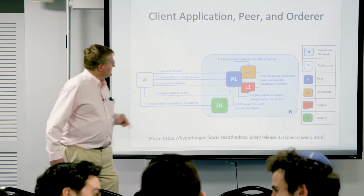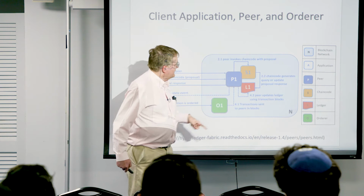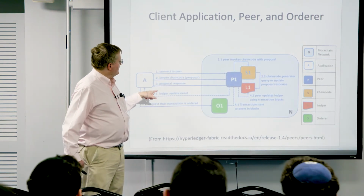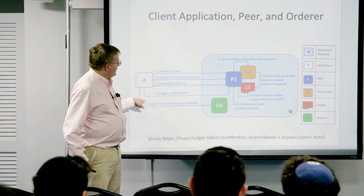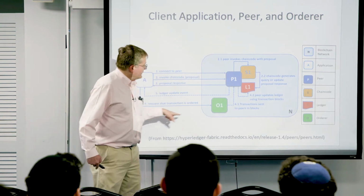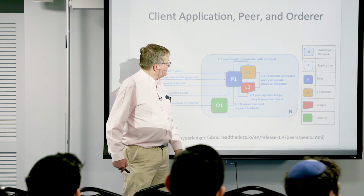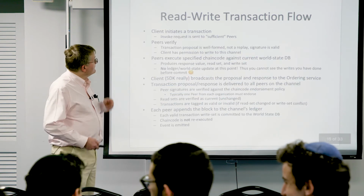So when the peer gets the proposal, the peer passes it along to the chain code server, and the chain code server generates a query or update against the ledger and sends it back to the application. Then, if it's a read-write transaction, the application sends the request to the orderer, and I'll have to explain what that is. And if the orderer approves of everything, the transactions get sent to the peers to be executed against the ledger.